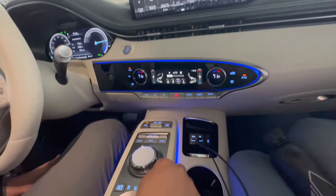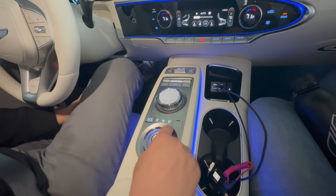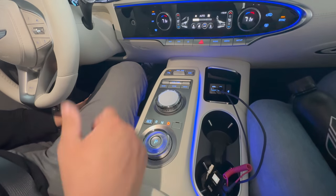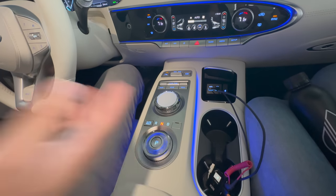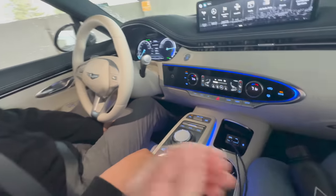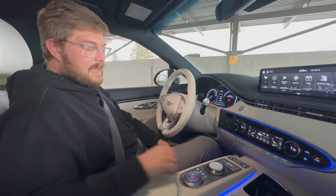The one downside about this controller is it's literally right in front of the gear selector. So, you know, sometimes you'll be driving, cruising along, and you're like, oh, okay, let me just adjust something. Let's go back a song. And you go, oh, dang, I'm in neutral. So that's something that you'll get used to as you own the vehicle. It's just a point that I had to bring up.